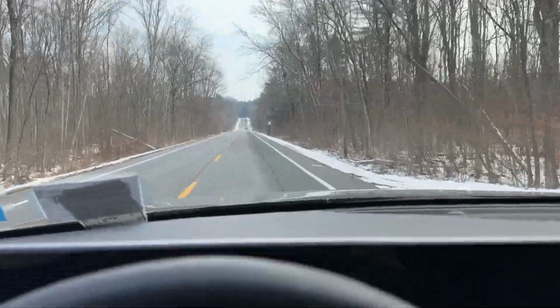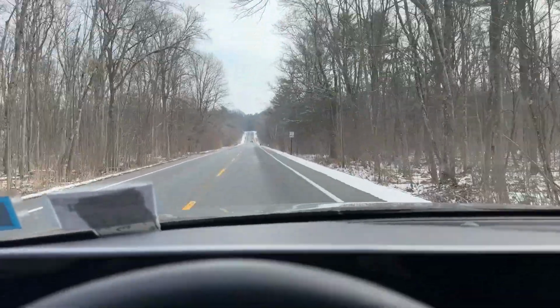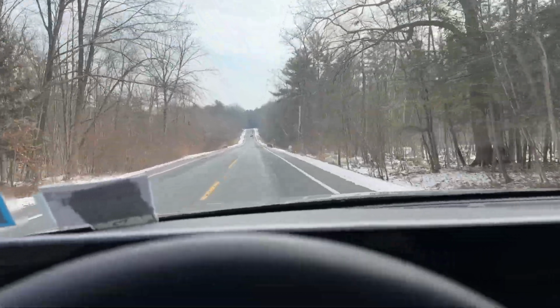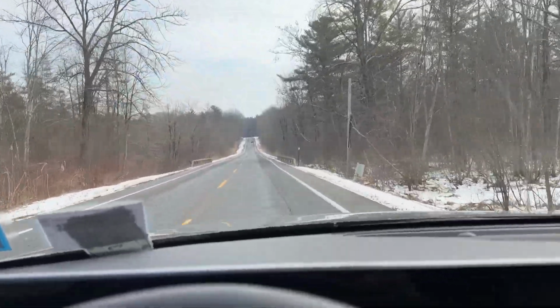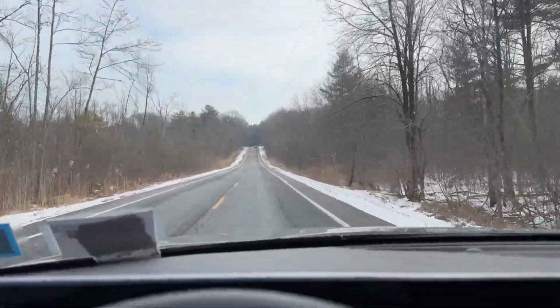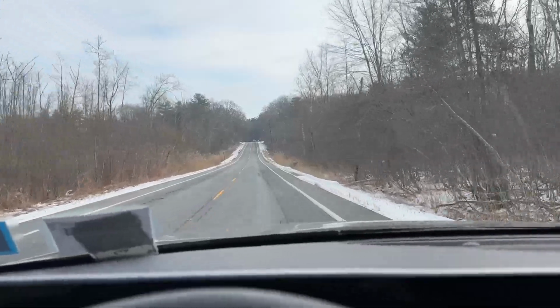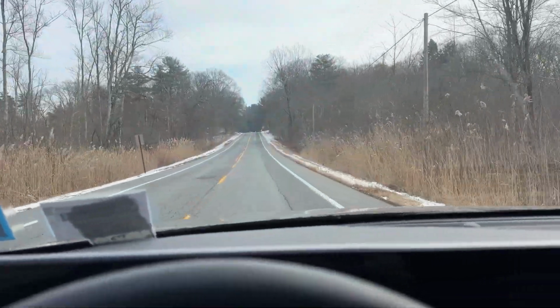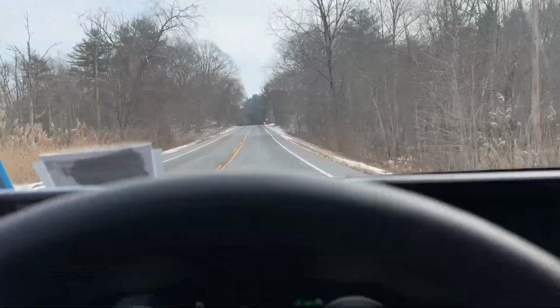Hey guys, I am back in the car again. I'm ready for another trip, and today I'm gonna go to the Battenkill, one of my favorite rivers that's close to me. It's only about 45 minutes away. And the spot I went to last time wasn't very good, but I haven't been to this spot in quite a while, so I'm gonna give it a shot.